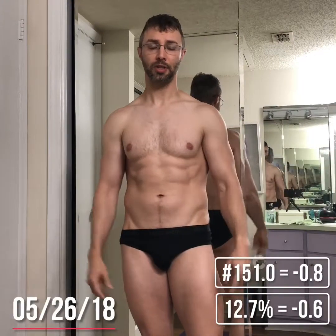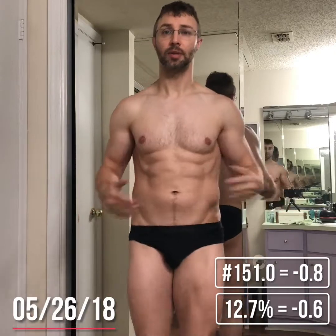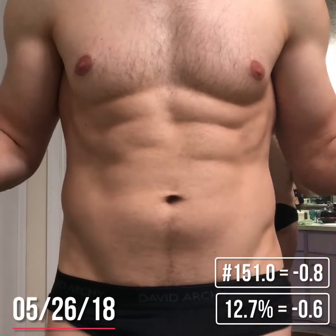Okay, so here we are checking in. This is the end of week 4. I'm halfway done. And as you can see, everything is getting much flatter and smoother here. These lines underneath my abs, this one's really beginning to become obvious. And this one is even rounding out under here. So I'm definitely making very good progress.